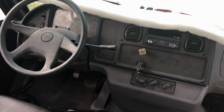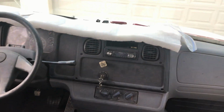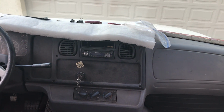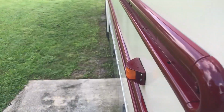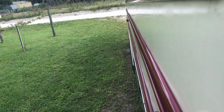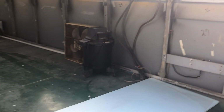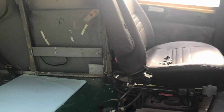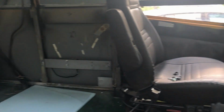When I turn on the ignition, the left front headlight comes on. When I turn on the lights, the right front headlight won't come on. And these side clearance lights no longer work. These used to work as clearance lights, but both of them would blink when you put the directionals on. So none of that works anymore. All right, and those are the current symptoms of what is going on here. I think everything else is still working.